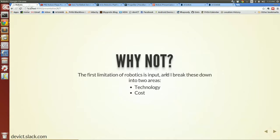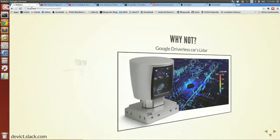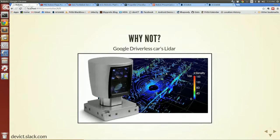The first limitation of robotics is input, and I break that down into technology and cost. This right here is the laser scanner, LiDAR they call it, that sits on top of the Google self-driving car. The self-driving car actually is more aware of its environment than you and I are most of the time. We use our vague depth perception system that's kind of crude. And the brake lights, right? The brake lights come on, you stop.